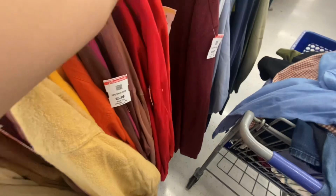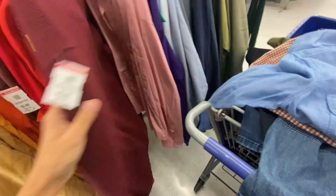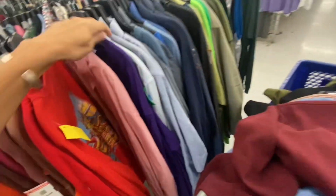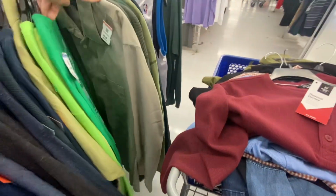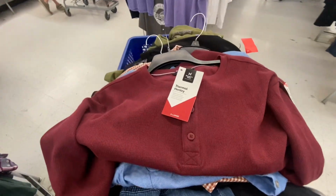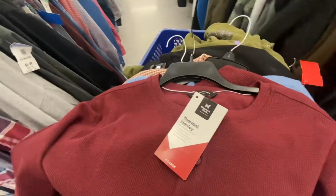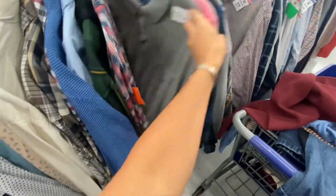damaged in any way. Thermal Henley, that's a Member's Mark. What size is that? Extra large? Maybe somebody lost their Costco membership. Maybe for 99 cents. I mean, or I can wear it when I go hunting. I don't go hunting, but I can act like I'm gonna go hunting.